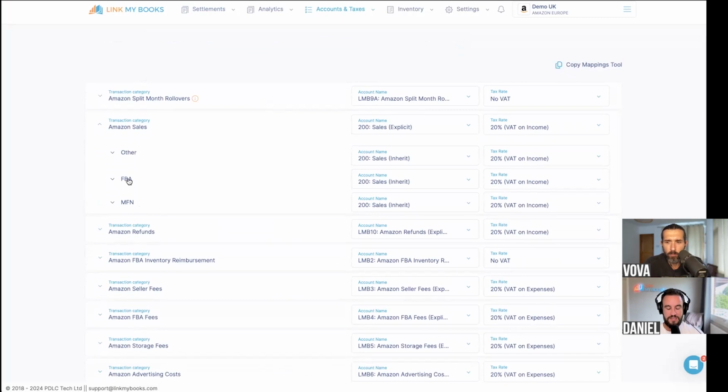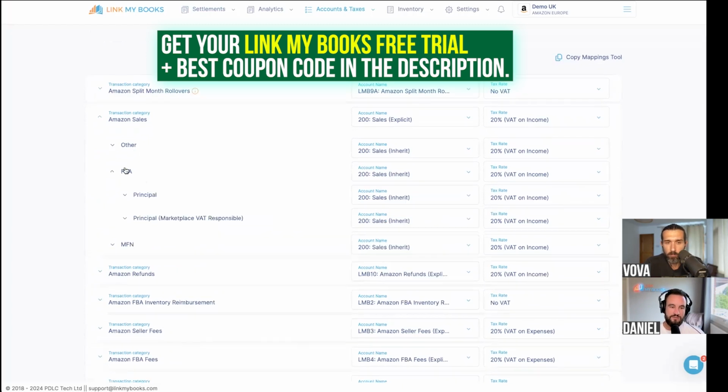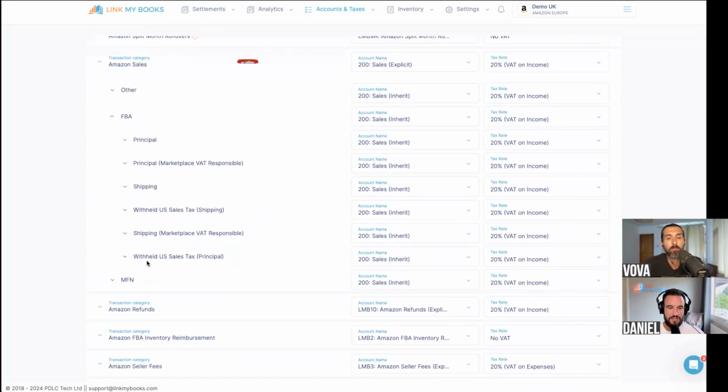So this is orders fulfilled by Amazon, orders fulfilled by the seller, and then orders that are added to the Amazon system from another system. So for example, a client is getting their eBay orders delivered by Amazon. So you can separate all things like that out. And then if we dive down even further, we can see all the different types of transactions.